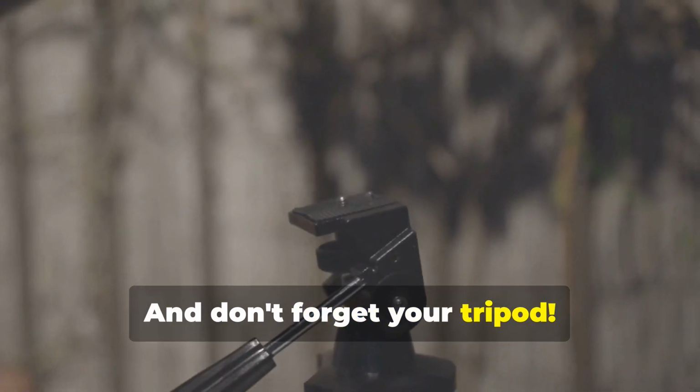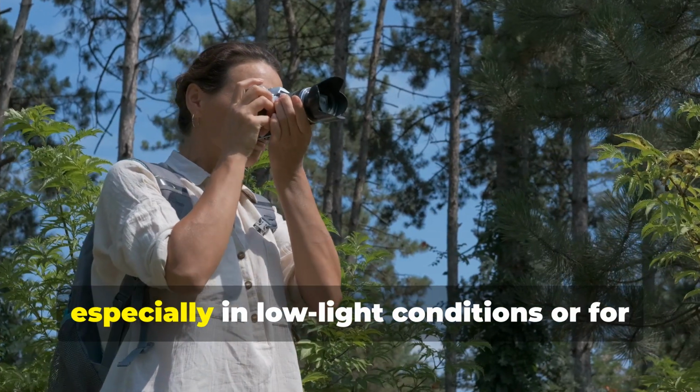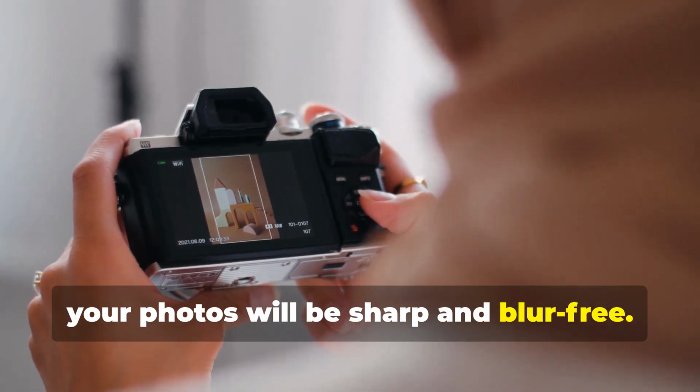And don't forget your tripod. A sturdy tripod is essential for steady shots, especially in low-light conditions or for long exposure shots. This way your photos will be sharp and blur-free.